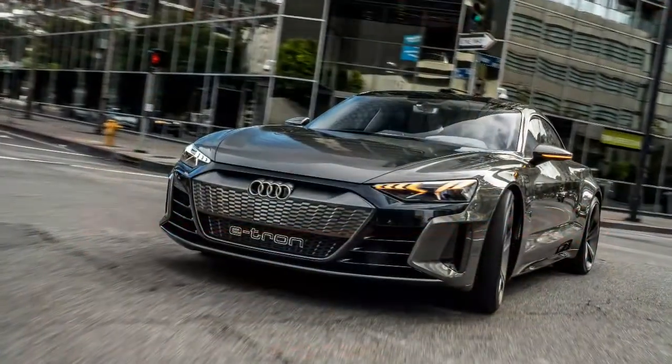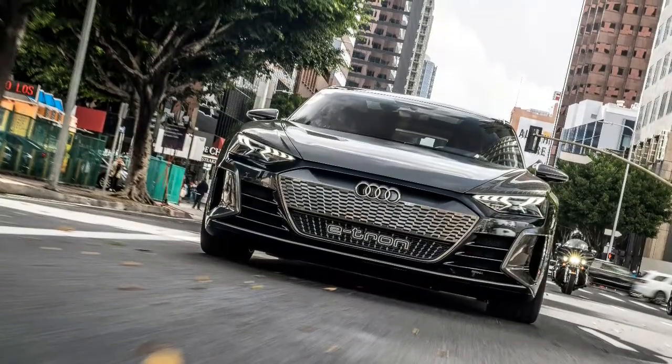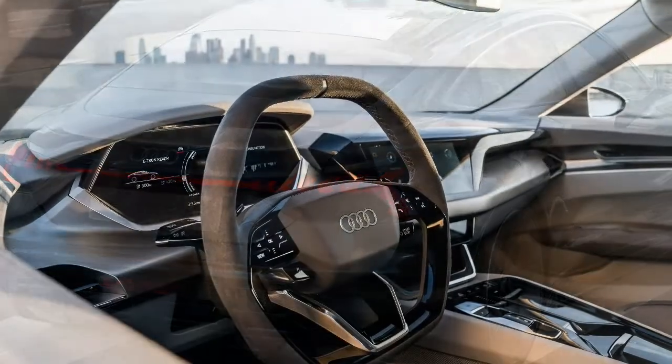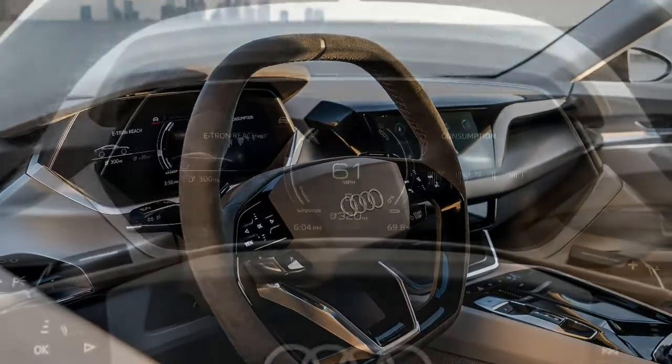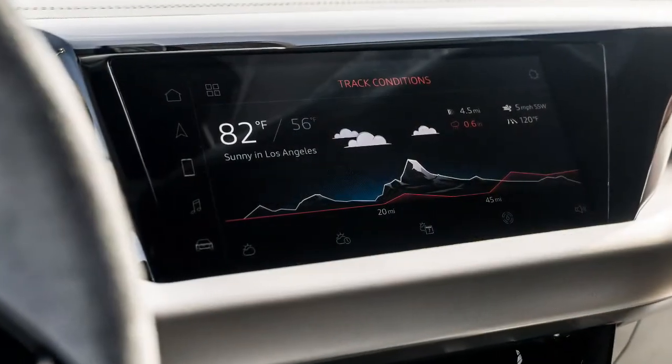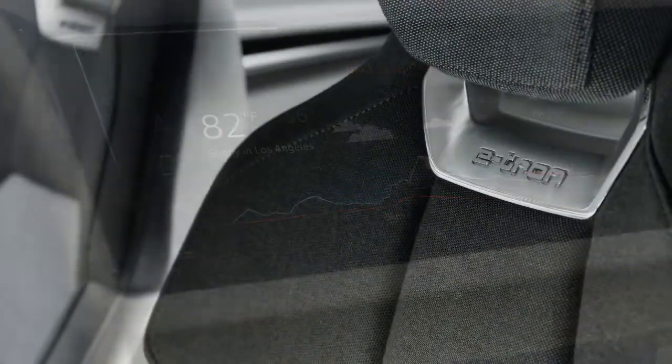Onlookers gawked predictably, something they might have done even without an escort convoy made up of a LED photo vehicle and a trio of motorcycle officers hired to keep the LA riffraff in their daily drivers from getting within striking distance of the e-tron GT concept's bodywork.